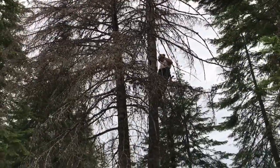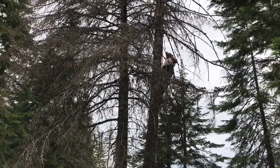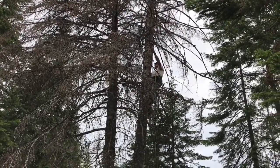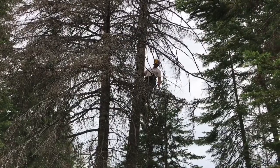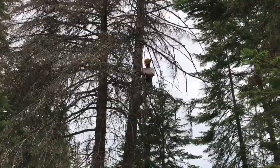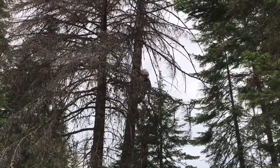We'll show you more on this process as we go along. There's quite a few trees here that died. It was because of the, during the year that we had the wildfires here, it was very, very dry, and it caused the trees to be susceptible to beetles.